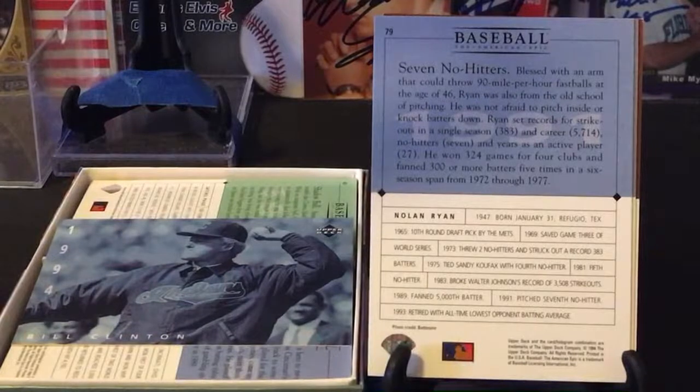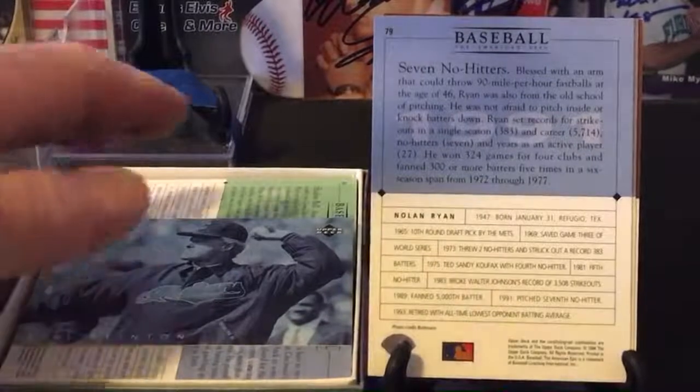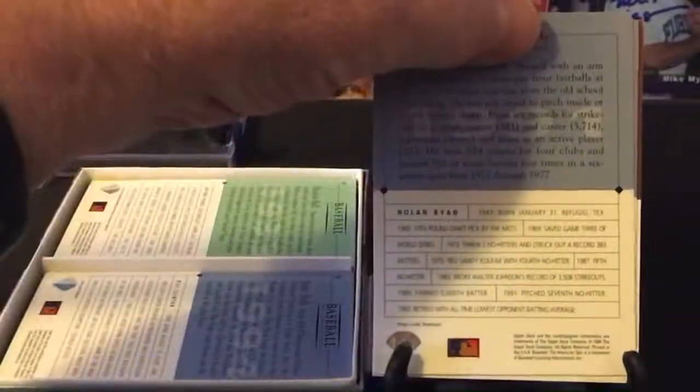Blessed with an arm that could throw 90-mile-per-hour fastballs at the age of 46, Ryan was also from the old school of pitching. He was not afraid to pitch inside or knock batters down. Ryan set records for strikeouts in a single season, 383, and career, 5,714. No-hitters, 7, and years as an active player, 27 years playing baseball. He won 324 games for 4 clubs and fanned 300 or more batters 5 times in a 6 season span from 1972 to 1977.